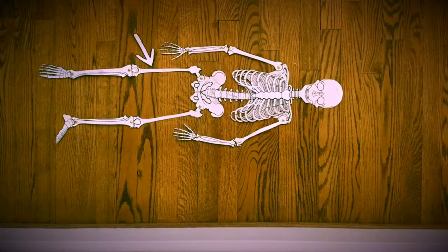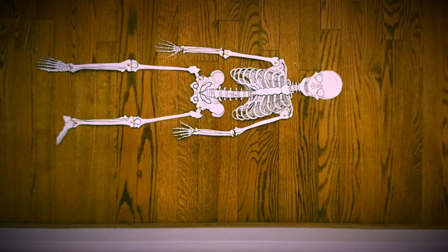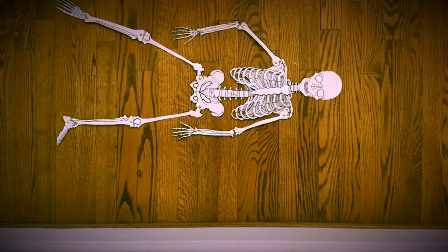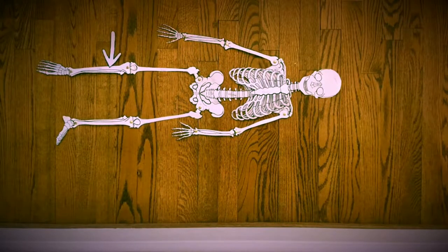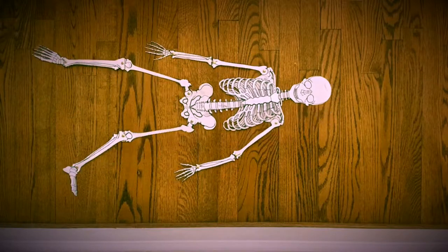This is the femur. It is the only bone in the thigh, and it helps raise the leg. This is the patella, or the kneecap. It helps extend the leg. This is the tibia. This is the fibula. The tibia is the shin, and with the help of the fibula, you can walk.